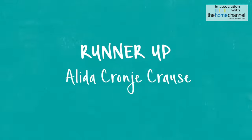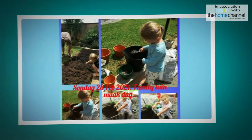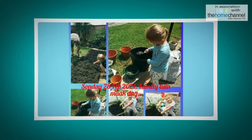Right, our next runner up is Alida Cronier Krauser. This is an Afrikaans one, so guys, hang in there while this Roynek reads a bit of Afrikaans.